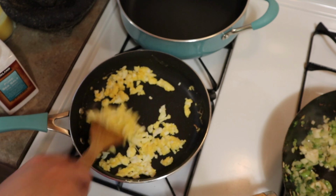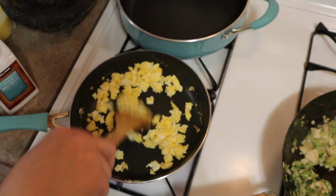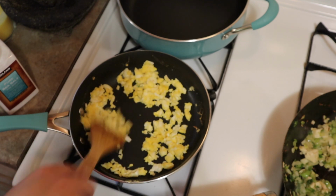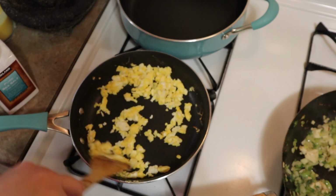I'm just going to finish cooking this up, and then the next step is going to add my rice and my sauces and the butter inside. And pretty quick we're going to make this fried rice, and then we're going to get started with the orange chicken.